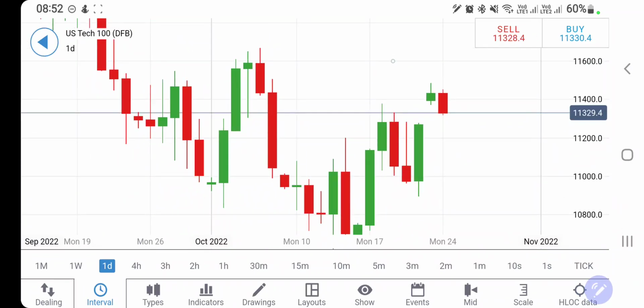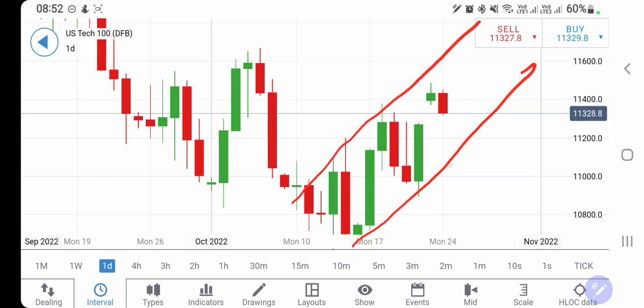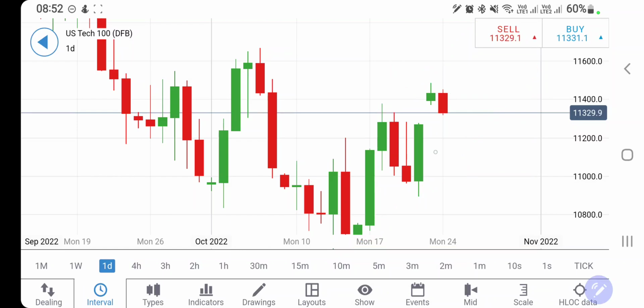Now remember this fact: it is trading in this bullish channel, achieving the highs. The bottom is at the 11,100 and 11,000 levels. Till the time it trades above 11,000, the possibility of a bounce back exists, and hence you have to trade with caution.